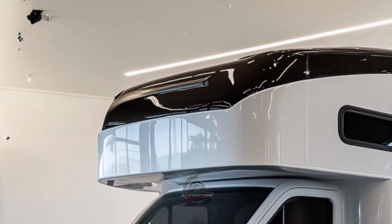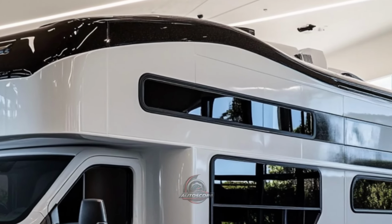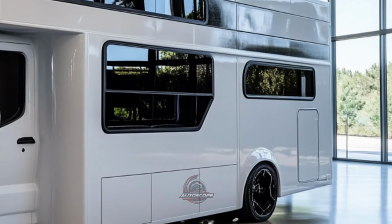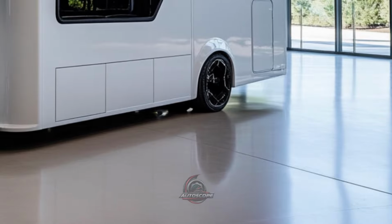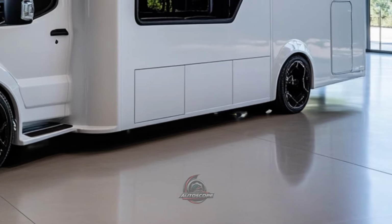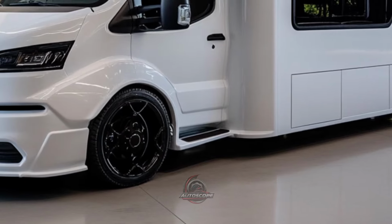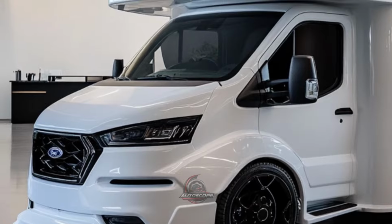Windows and ventilation. It will be crucial to have well-integrated windows, perhaps with sliding or pop-out options for air circulation. Awnings. Retractable side awnings will be a standard feature to increase the outdoor living space. Roof racks. For additional storage, there will be a roof rack or rack system for moving sports goods, including bikes and kayaks.